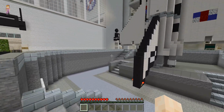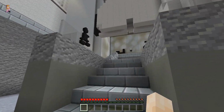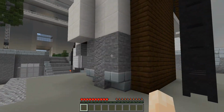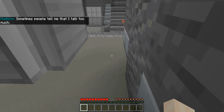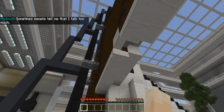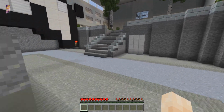I want to go explore inside this weird thing. Can I get inside of it? I don't know if I can. I'm going to try. Is there a way inside the rocket? I don't think so. Sometimes people tell me that I talk. Okay. I'm sure other people get that too. I don't think there's a way inside the spaceship, which kind of sucks.